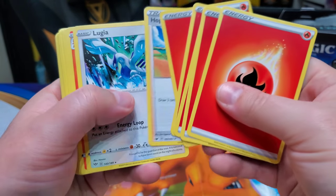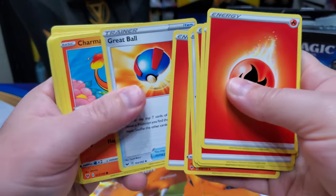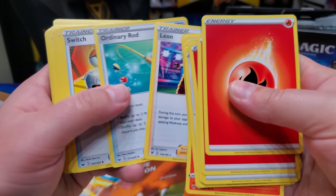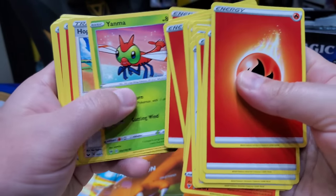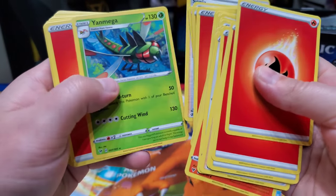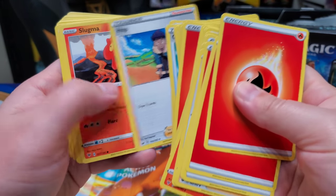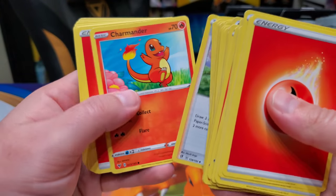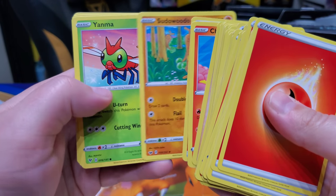All your fire energies that you're going to need, Hop, Lugia, Charmeleon, Slugma. There's a full breakdown on the back of the box. It'll show you everyone that's in here. But we're looking for a very special character, one that nobody knows. He goes by the name of Char. Let's find him. It's going to be the very back. It gives you some Professor's Researches, some Leon, some Hops, some Dans. Everybody loves Dan, right? Who doesn't like Dan? Charmander, Beads.